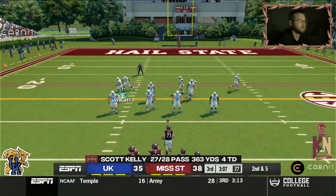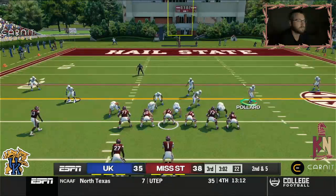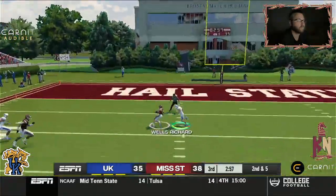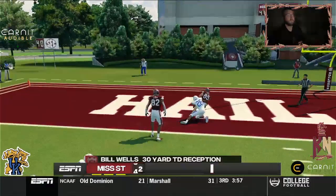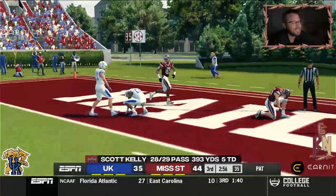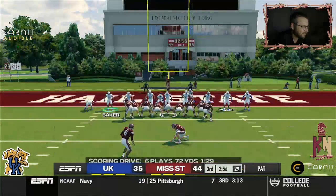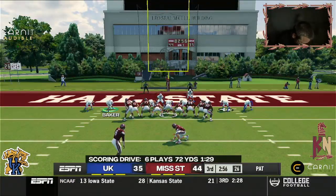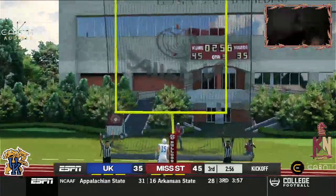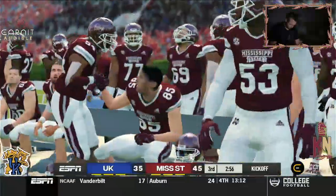From the 30-yard line, it's second down. Mississippi State has a three-point lead. Under heavy pressure. Quick throw out to the receiver. Touchdown, Mississippi State! Tacks on the extra point. A five-play, 74-yard drive, and they come away with a touchdown.